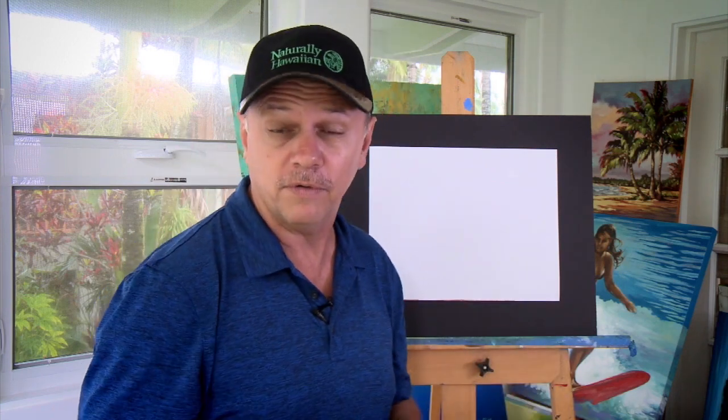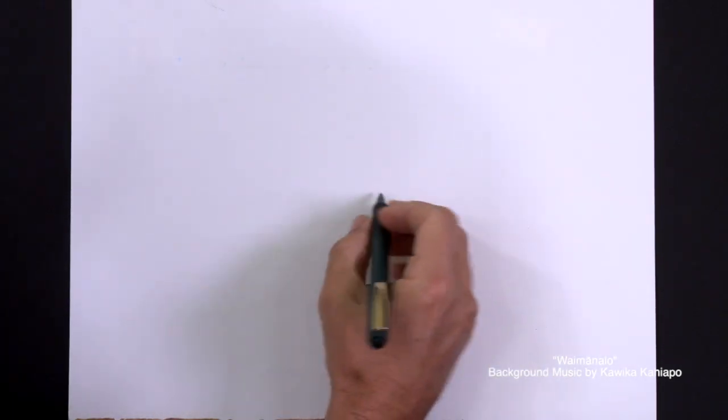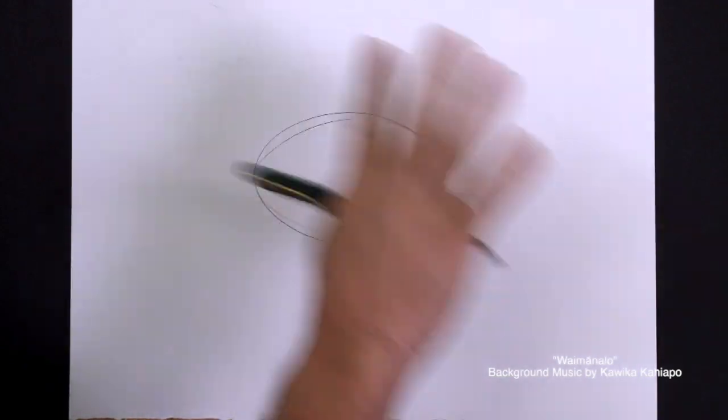Why are you gonna press softly? Because in case you gotta erase, you don't wanna be digging in there with the pencil, okay? So we're gonna just be nice and loose. You can stretch out. Oh yeah. Okay, now that we're relaxed, we're gonna put an oval right around there, just like an egg, right in the middle of the page. Okay, and that's where the body's gonna go.